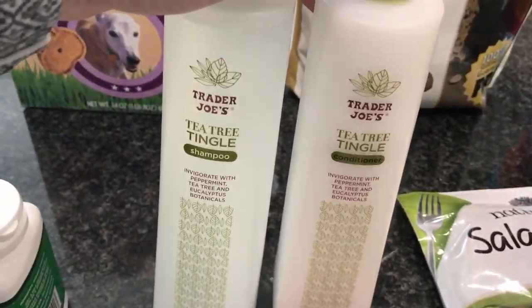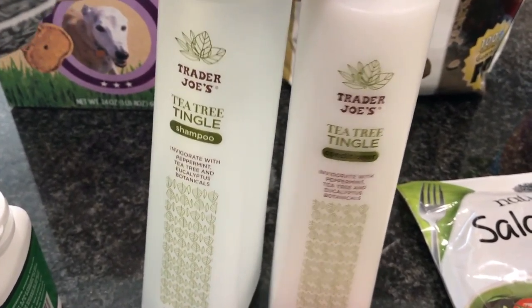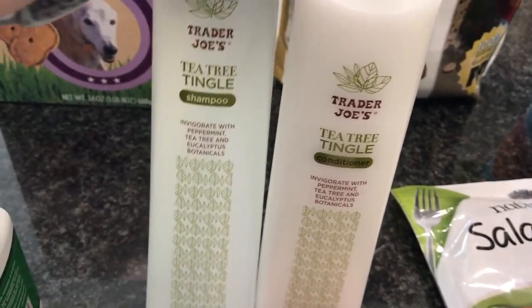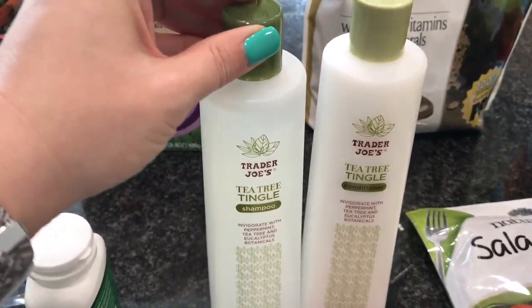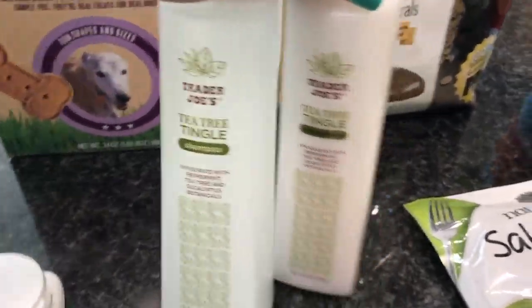But let me know if you've ever used these and what you think of them. But I know Amanda says she loves them, so I'm going to give them a shot. I will say I smelled them in the store, and they do smell amazing. They really do. So pick those up.